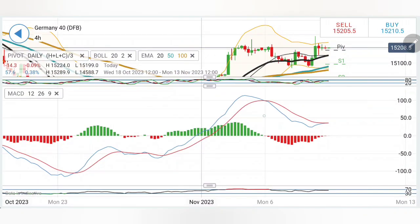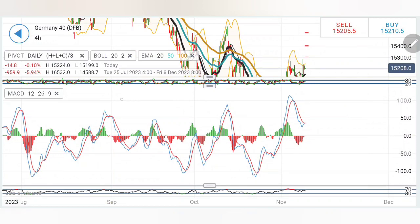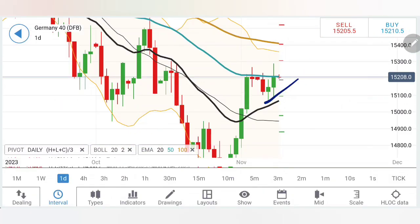Stochastic looking down, MACD is trying to cross over for a buying position. It has not yet crossed over, and if you look at the waves here on the 4 hour chart, this crossover is coming at slightly higher levels. It has further bearish potential, but it is looking forward to move towards bullishness. RSI has dropped. Coming to the daily chart, see higher lows, higher highs, trying to trade in this zone. The top at 15300, now 15300 resistance here, support here, resistance here, and again it is giving a very good resistance.